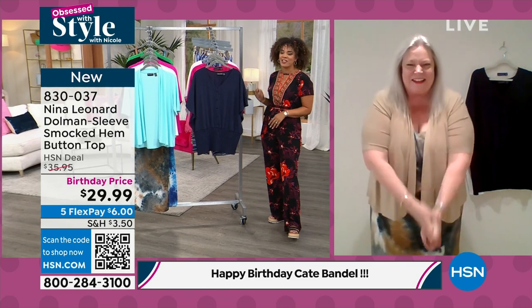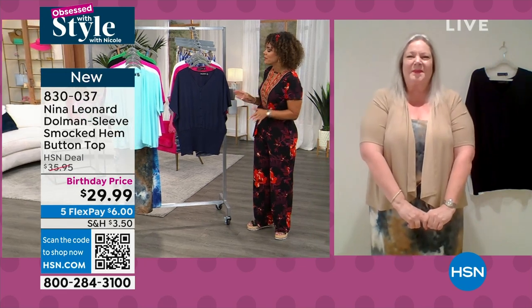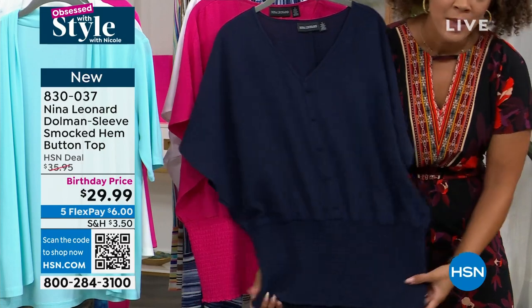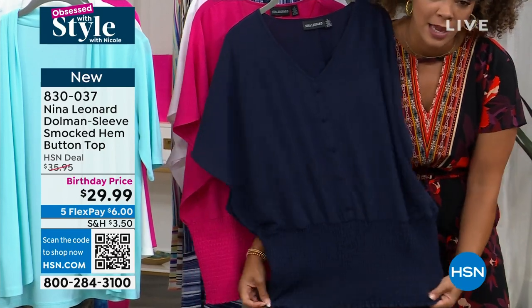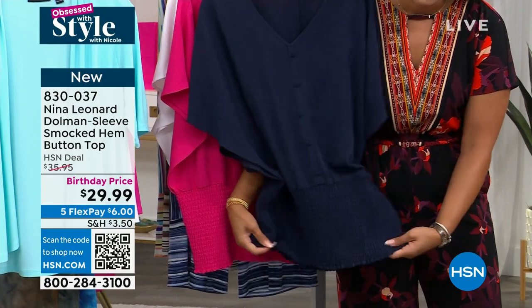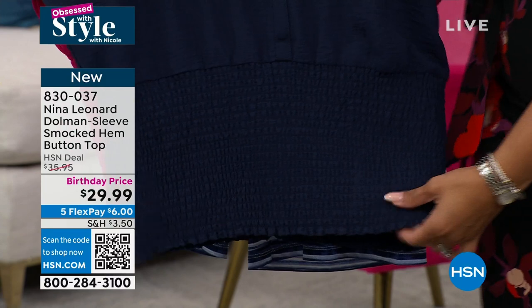I love that. And you know, with Nina Leonard, Kate, I know you're gonna be looking and feeling fabulous from that dress to now this beautiful top that we have that has that smocking detail at the hemline. So when you have that smocking at the hemline, it allows you, one, for the ease of fit around that waist, but then you can kind of play with it a little bit. You can pull it down a little bit more if you want. You can pull it up a little bit more.